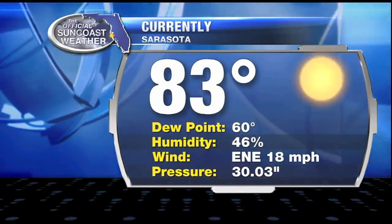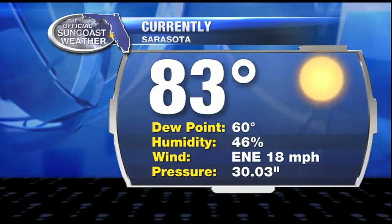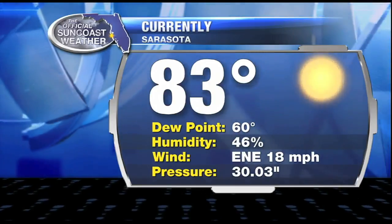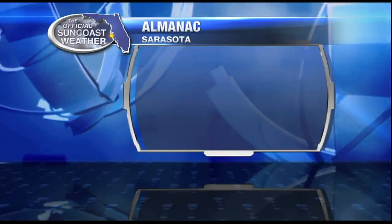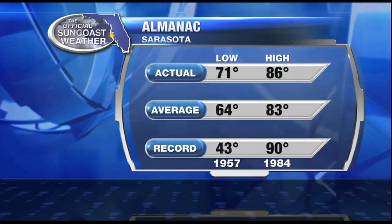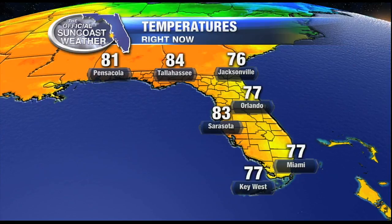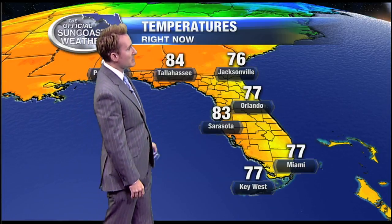Right now, no rain around, perfect weather as far as that goes. Currently, we do have partly cloudy skies. Temperatures are still in the 80s up and down the coast, 83 degrees. There's still a bit of a breeze out there. The high temperature today did warm into the mid to upper 80s on the coast once again. And it looks similar conditions out on Saturday. No rainfall to report, and it looks like we'll stay dry through the weekend. There will be a front approaching.